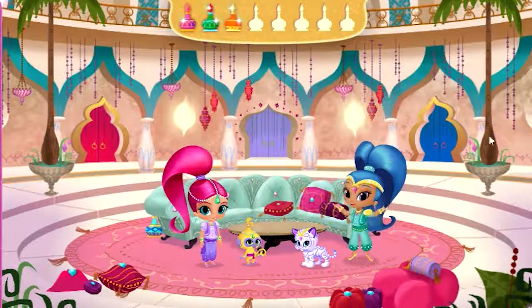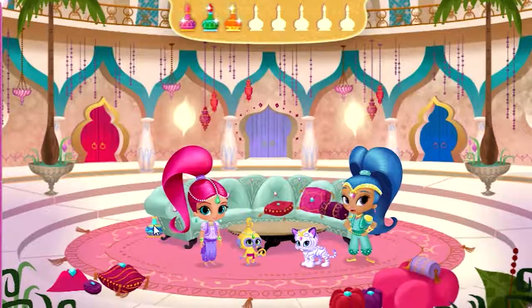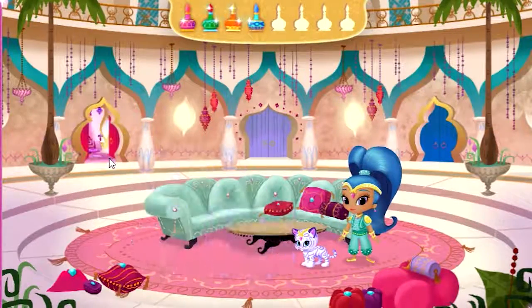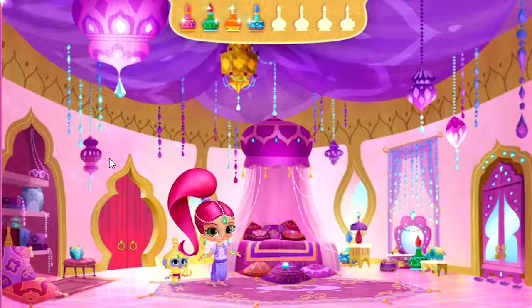Another genie bottle? Zahara's lamb! There's still one more genie bottle in this room. Where in genie world did we hide it? Way to go! You found a genie bottle. And that's all the genie bottles in this room. Things are always better when we work together.